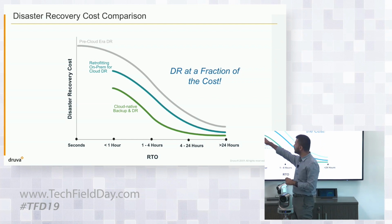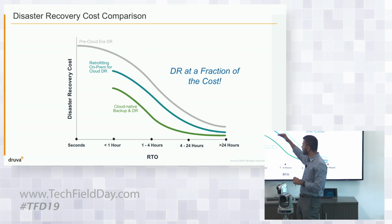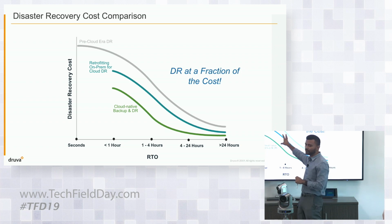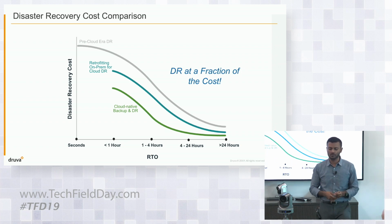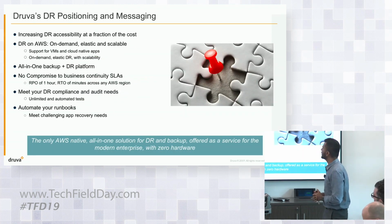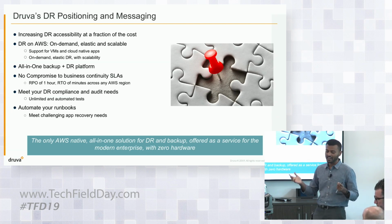With around the same cost as any other backup solution doing a DR to the cloud, we can give you an RTO of less than an hour, where a lot of vendors are at this 4-hour mark or thereabouts. Right, and that's the benefit that you get doing DR with our solution. It just increases the accessibility of DR at a fraction of the cost because you're not paying for any hardware, and I'll stop saying that after this.